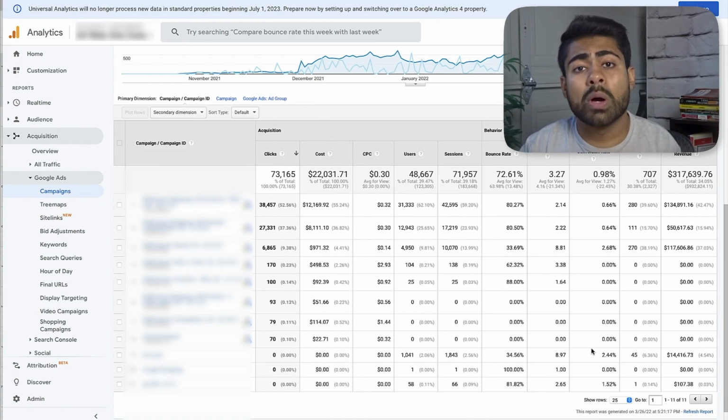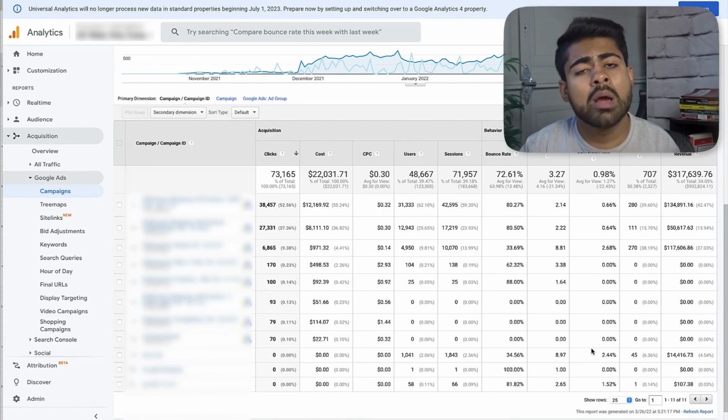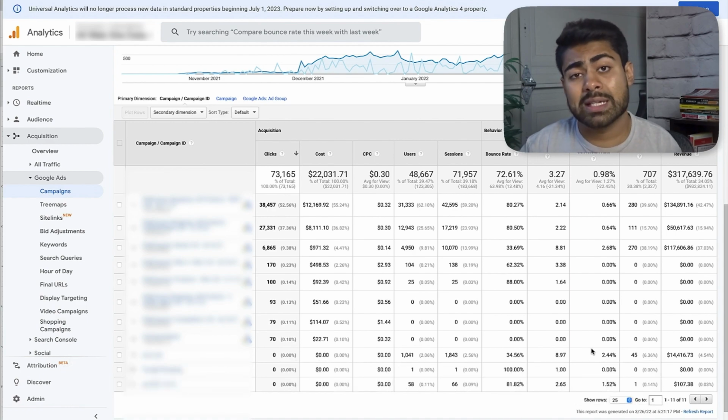And again, one thing that made us want to go this route is the high average order value. These products range all the way from the low margins of $50 a sale to $2,000 to $3,000 per sale. So because there was such a wide gap between the average order value, between the selling price per product, we decided to go the smart shopping route and let Google Ads assist us with finding the right audience for this product.